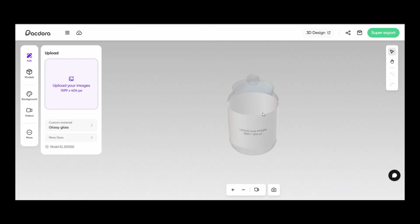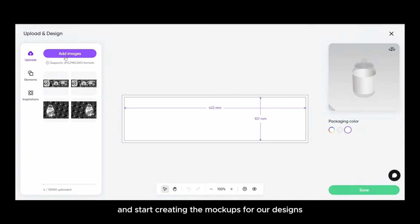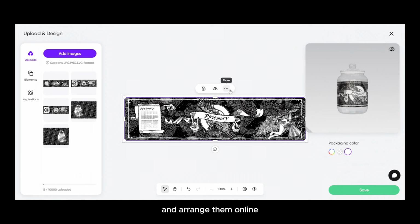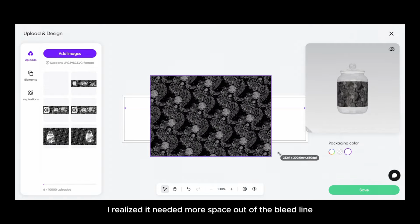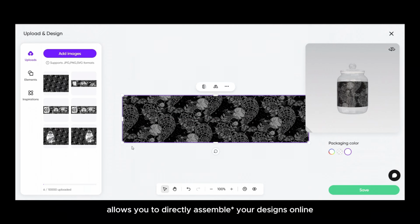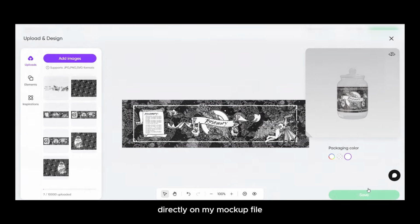I then started doing the exact same thing with every herb and plant and ended up with the complete 4 designs. Now let's bring everything back on PACDORA and start creating the mockups for our designs. After selecting your file of choice, you'll then be able to upload your pictures and arrange them online. Now, when I uploaded the one I did, I realized it needed more space out of the bleed line. Thankfully, PACDORA allows you to directly assemble your designs online. So instead of going back to fix it, I could just upload my pattern and save a PNG file of my design with a transparent background. This way, I could easily design my label directly on my mockup file.